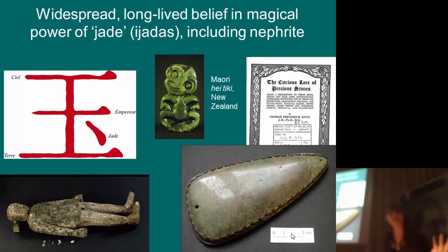And we're all familiar with the Maori use of punamu, nephrite, for heitikis or for other things. And so it has significance in terms of the ancestors. And indeed, even in Victorian Scotland, there was a belief in the magical power of this material to solve waterworks problems. So this magnificent specimen here was actually perforated and mounted in silver and worn by a member of the army, just about down here, because he must have had some waterworks problems. Whether it worked or not, we don't know.